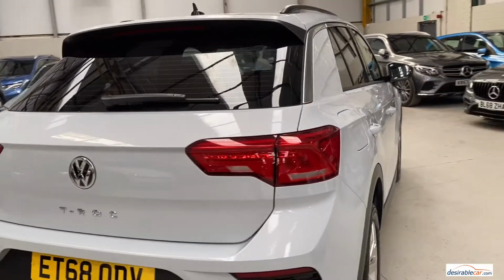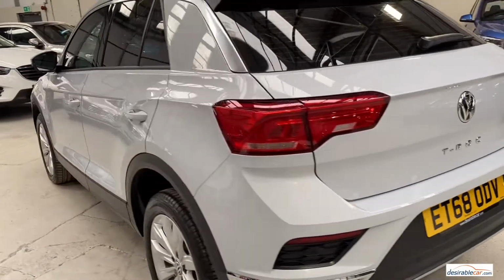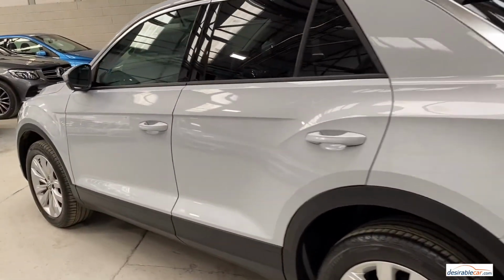It also comes with a balance of manufacturer's limited mileage warranty, valid until the 25th of November 2021. It is dealer's exempt and it has a Euro 6 engine.